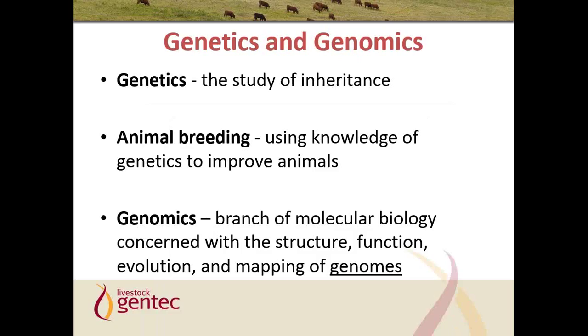So we'll move on to genomics for a second and look at genetics, which is the area we focus on here at the University of Alberta. By definition, genetics is the study of inheritance. When you do animal breeding, you use the knowledge of inheritance to improve traits of choice, or economically relevant traits, in your animals. And genomics is a tool that will aid animal breeding.